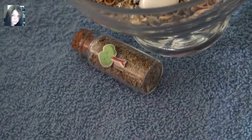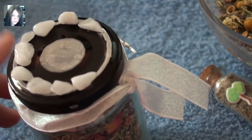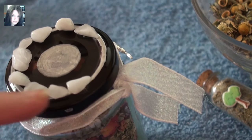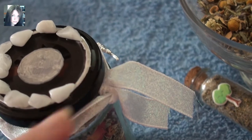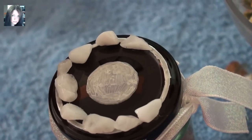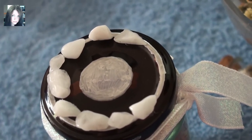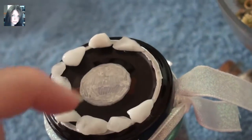And then we have the spell jar. The snow quartz is sealed on top to look like the moon. And then you have the moon again. You actually have three because I drew one on, you have the crystals on, and then you have the full moon within. So if you look at it, the circle with the blank in would be like the new moon. The crescent could be either waxing or waning, and then the full moon in the middle. So you have each idea of the moon phase within the lid.